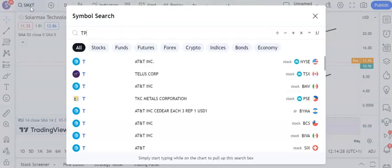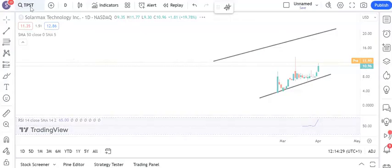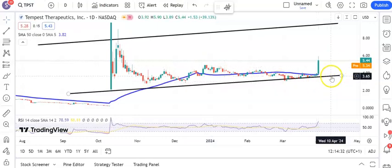Finishing off with another new name, and here Tempest Therapeutics, rising trend channel there from back in October, breaking through recent resistance around the $5 level. And the longer we stay above that, the greater the chance of a retest of the October spike towards $10 happening by the end of this month.